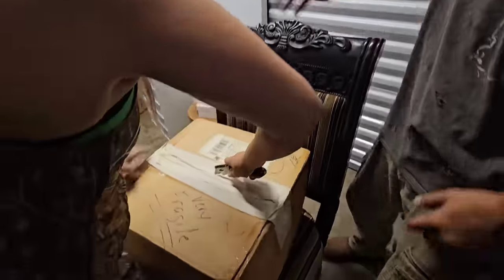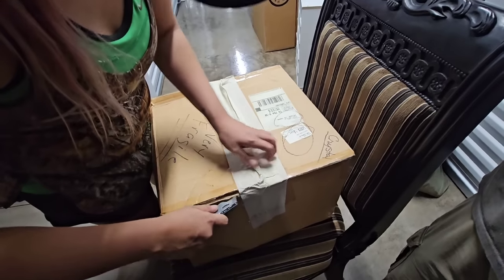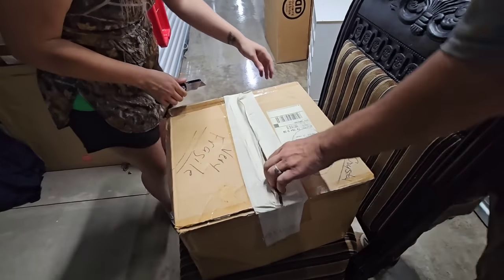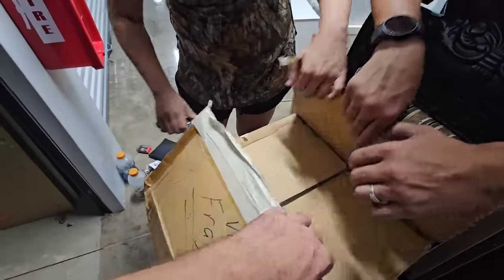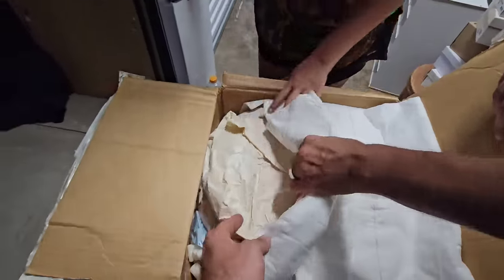Hey, the man of the hour right here. Because I left mine in the box truck. I don't go nowhere without mine. Down on floor one. We're on floor two. All right. I hope it's Waterford. That's what I'm hoping for.